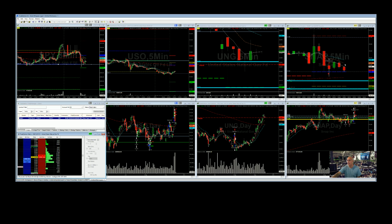But there's been no moving average crossovers with anything closing above the 8. That 8 exponential moving average is pretty strong.